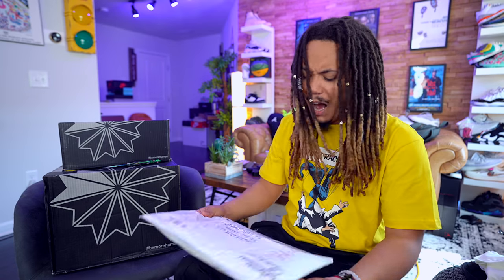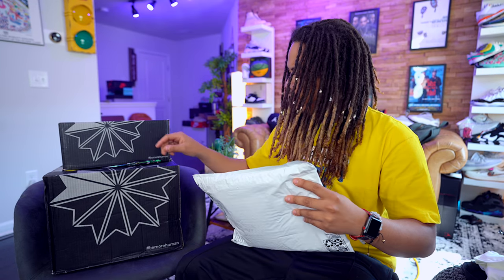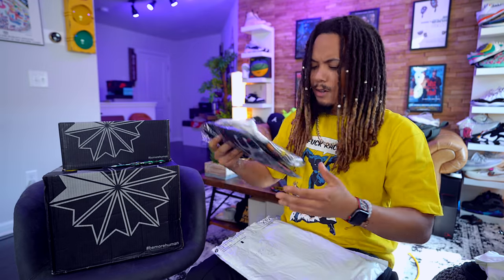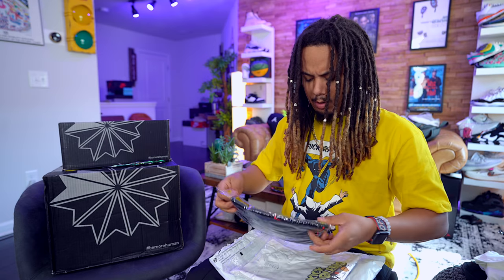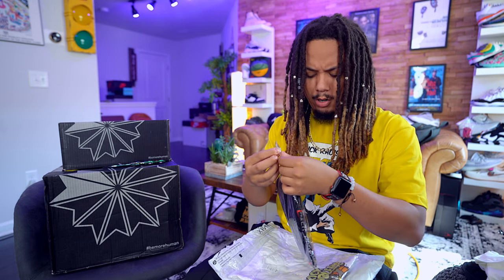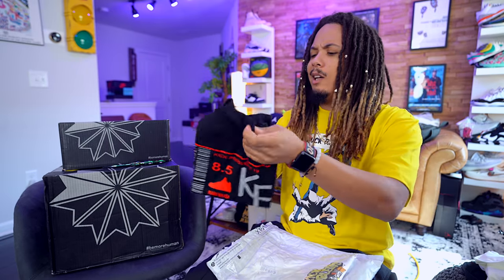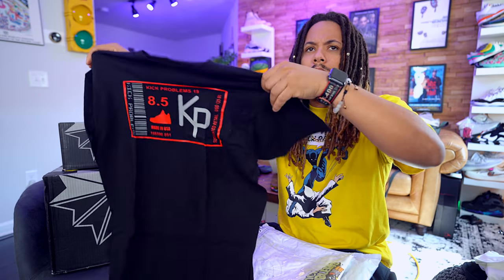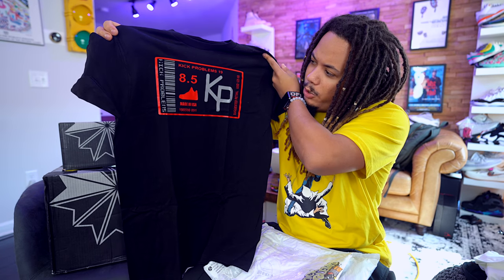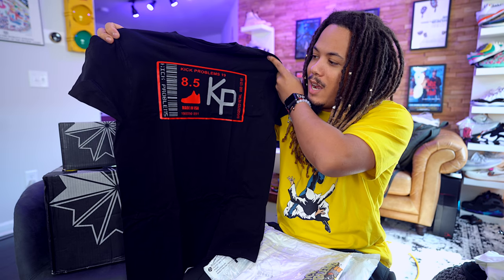But then we got something in from Kick Problems out of Kentucky. Let's see what's going on. All right, we got here Kick Problems 19. This looks kind of cool. It's like a box tee or something. Bam. KP suggested retail 125, made in USA, 8.5. Shout out to you, 8.5 on deck. You already know. Kick Problems 19.